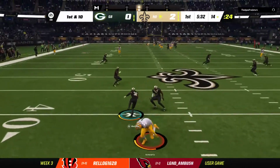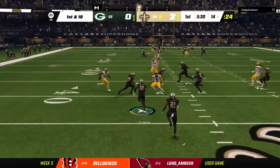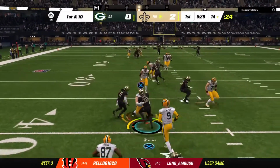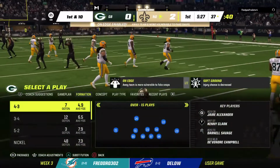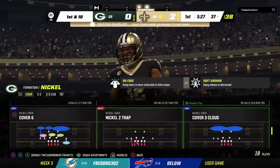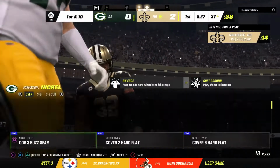And now this is intercepted. My goodness. Picked up by the Honey Badger, Tyrann Mathieu. And the Saints are going to take possession of the football. Well, they tried to take the deep shot there, but this defense was up to the task.